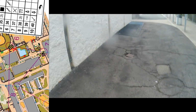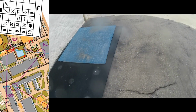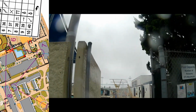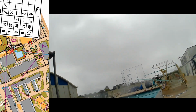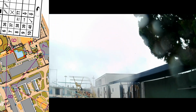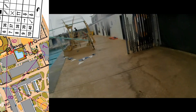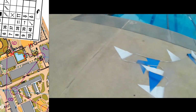Around the pool, which is right behind the fence on the left, to now go to Control 7. And then I see that the gate to the pool is open, and I thought that this was maybe for the competition. Maybe the course setter forgot to explain that there was a passageway through the pool because one of the other gates that was supposed to be open was actually locked. So I thought that maybe there was a passageway here, but I didn't see anything, so I just headed back.